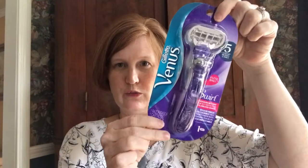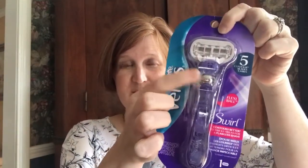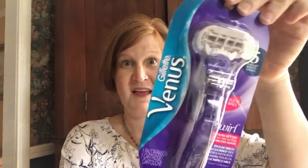So the first thing I got was the Venus Swirl Razor. I needed a new razor too. And this is the one with the roller ball, which I've been seeing on the commercials. And I think that's such an interesting concept. So, woohoo, like that. And my daughter doesn't like purple, so maybe she'll keep her grubby mitts off. I'm just joking.